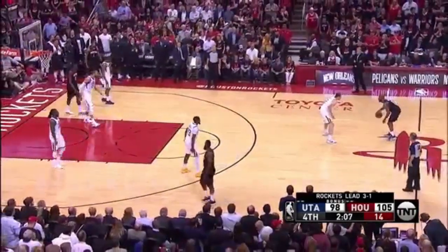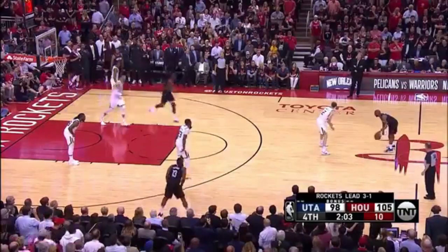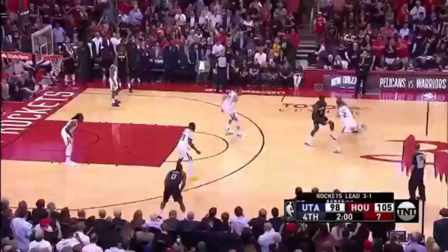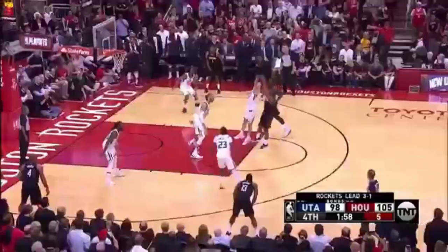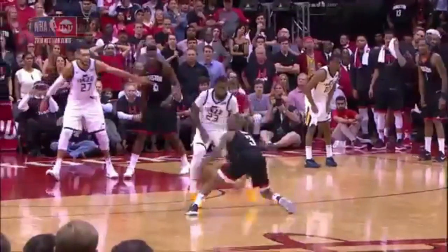The last one in this series will look familiar. It's a simple high screen, no hard hedge, no switch, and splash. This was 6 clutch shots in a row in a playoff game to showcase his offensive versatility. You might say, well, that's 2 years ago. He's older now.